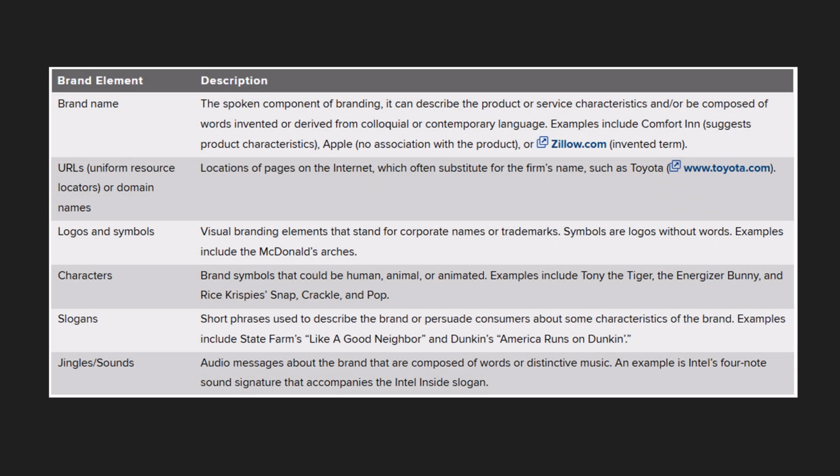If you want to read through this, I suggest pausing it. It's just an example of brand elements in the descriptions.